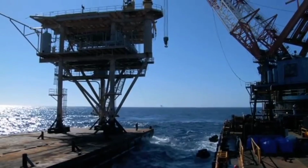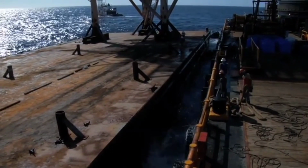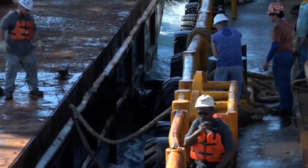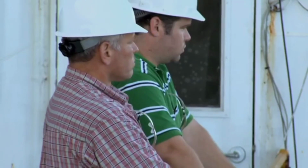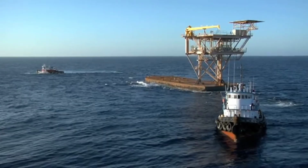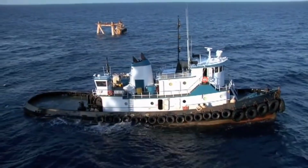Tugboats ease the deck barge against the port side of the Calip. The Calip crew tries to secure the deck barge, but rough, steady waves make the planned port side lift unsafe. Undeterred, the project managers decide to reposition the Calip and attempt the deck lift from the calmer starboard side of the derrick barge. Once it didn't work out the way we had it drawn up on paper, we had to make some field decisions and move the barge around.